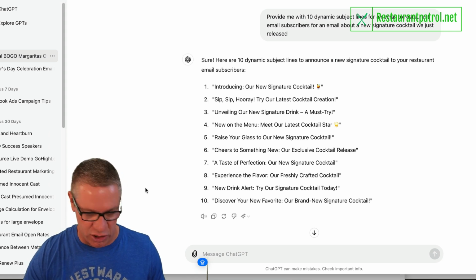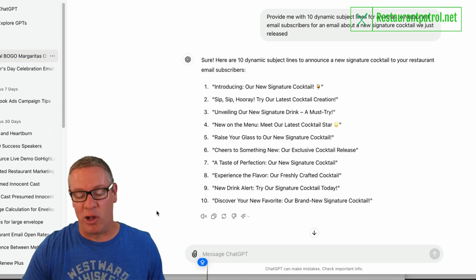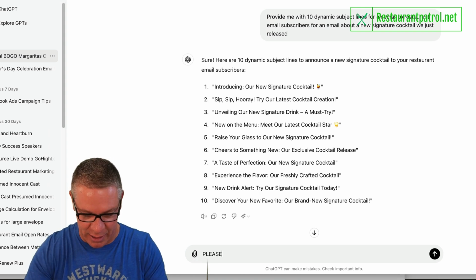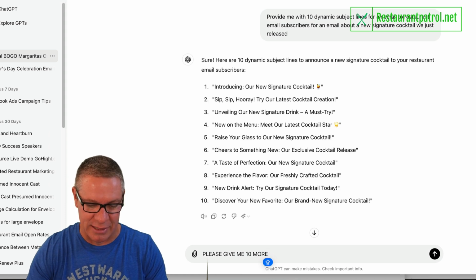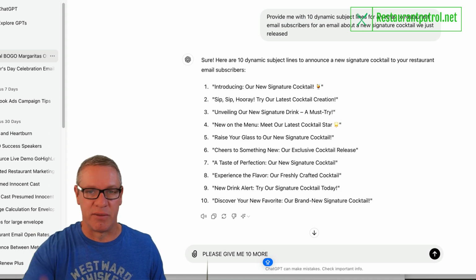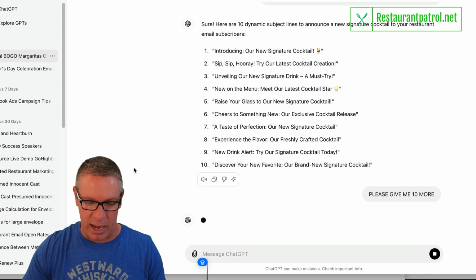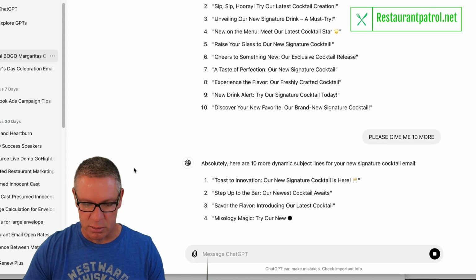Introducing our new signature cocktail, sip, sip, hooray. They have all these different ones in here. If you don't like what they gave you, you can just say, please give me 10 more. And since ChatGPT knows you, it has a memory of your history, so it knows everything you wrote before. You don't have to go over and start all over again. You just say, give me 10 more, and it's going to give you 10 more.